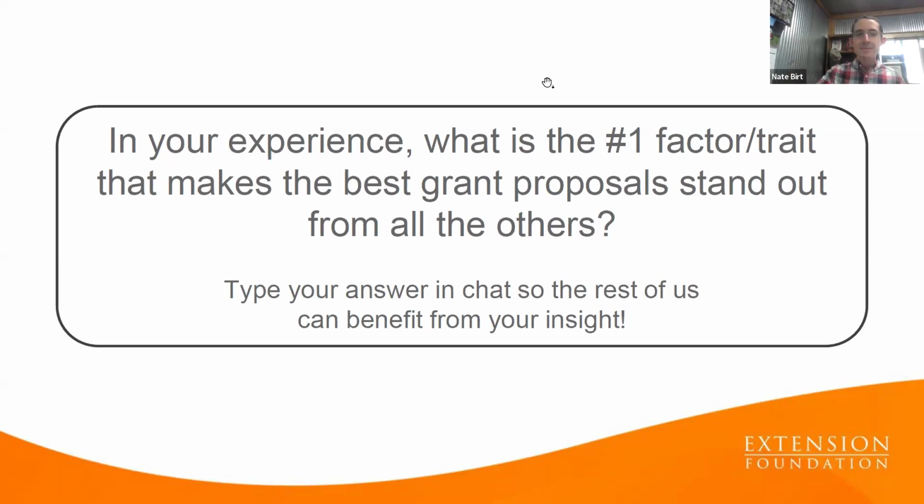Collaboration, get to the point, don't ramble, and be general. Don't be general, Sarah says. Yes, absolutely. Being specific, calling out your unique value proposition, the specific program of work, how it ladders up to what the funder is looking for, the impact they want to have, super important, absolutely.